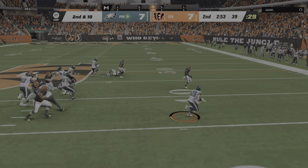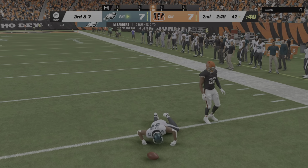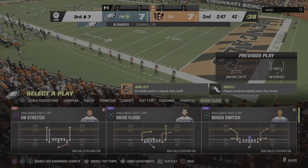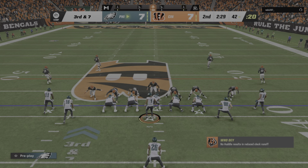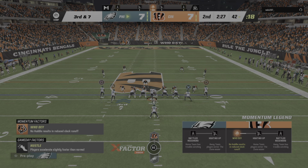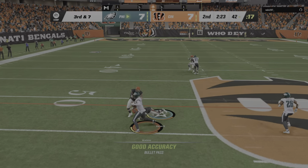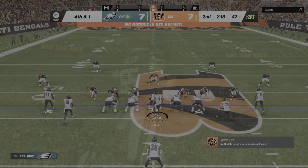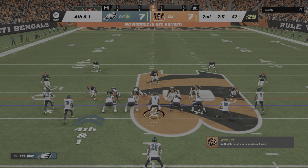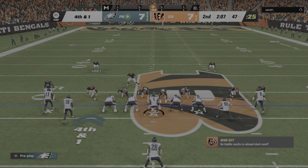It's a 2nd down run with Sanders. He'll get about 3 as he's brought down right around the 42. Pretty good little 2-play sequence there. You force the incompletion, then a very short pickup. Yeah, now maybe bring in an extra defensive back or two because you want to try and defend on 3rd down. They like to play those nickel or sub packages, don't they? And they get it down about 2 yards shy of the line to gain. A 3rd down pickup of 5.